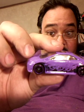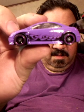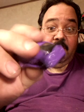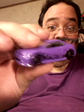What we got here? Honda Civic. The wheels are kind of wimpy looking. This car definitely needs a lot of detail work. I like the flame job, I like the color. Maybe I can find some different rims and detail it out. Turn it into a nice looking racer.